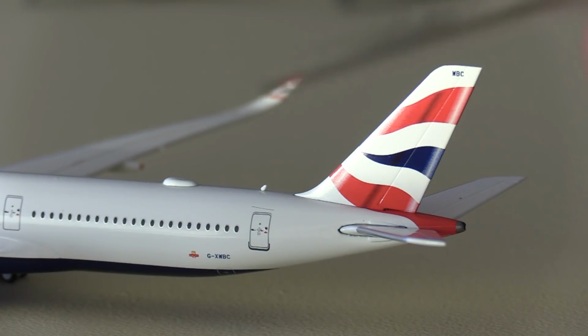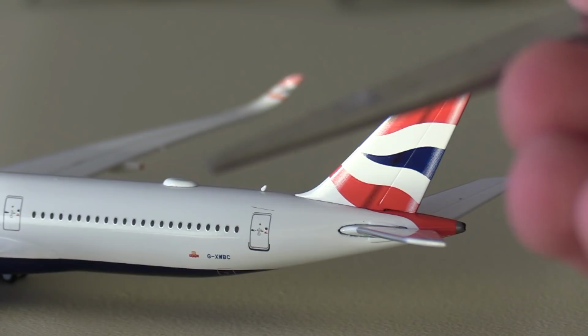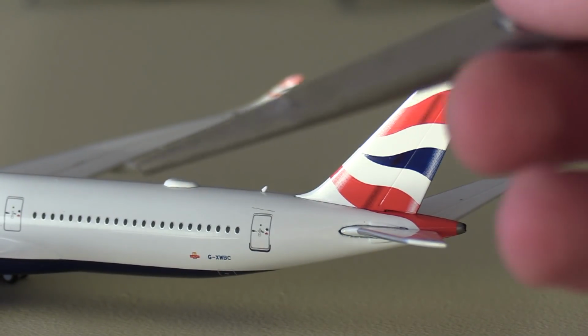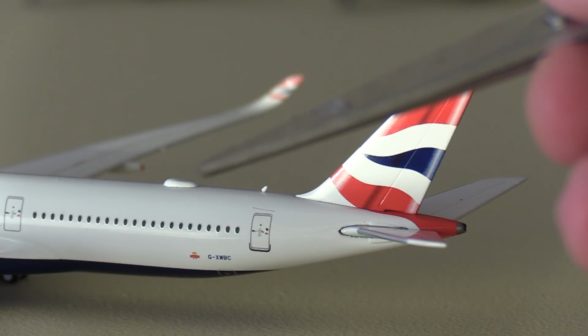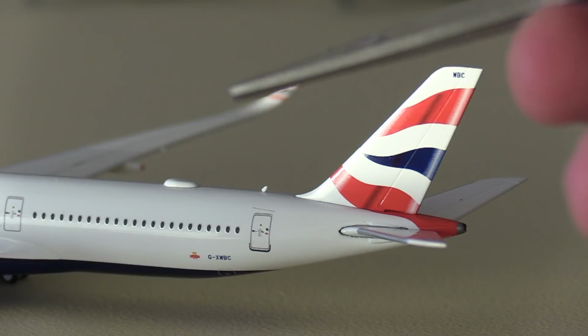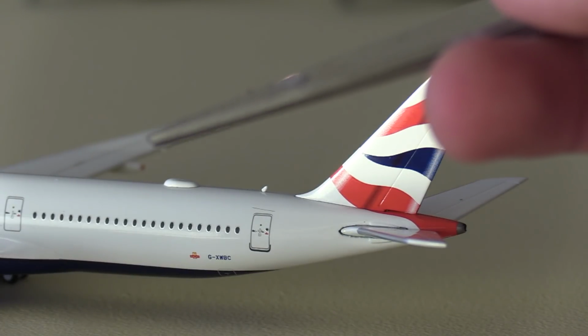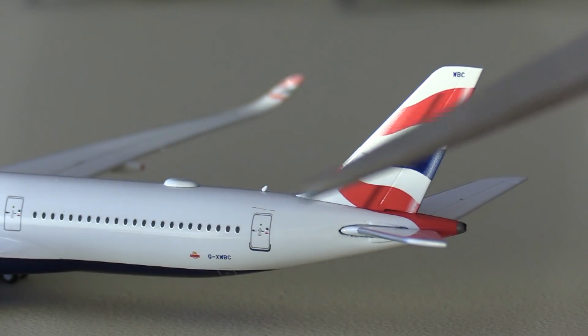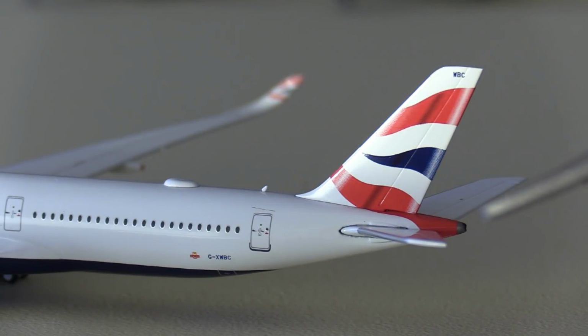Then above the registration here, we've got the Wi-Fi box, which is another thing, of course, Gemini Jets left out of the first edition mold. Again, I don't know why they left this one out. Of course, the placement of these could have been different or something like that. But of course, it would have had a Wi-Fi box. They just didn't put a Wi-Fi box anywhere on the mold. Then, of course, we've got the rear door here, the tail, and the APU at the back here. The amazing British Airways tail, that is.